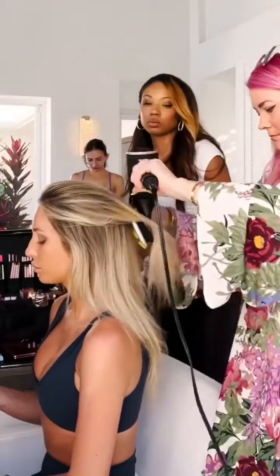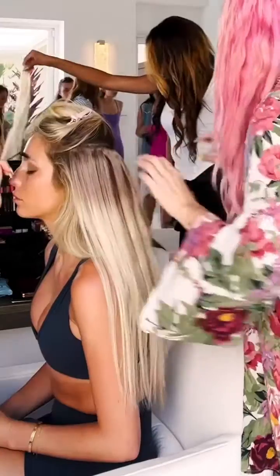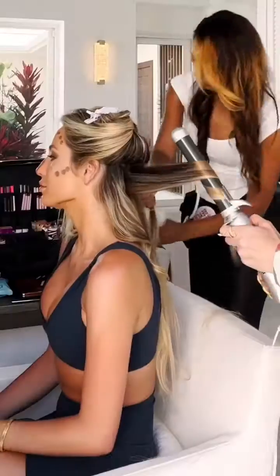Come behind the scenes with me as I style Alix Earle's hair for a photo shoot in Turks and Caicos. Start by sectioning the hair, spray some great barrier, put some laced hair extensions in, then I'm going to cut the extensions, and then obviously I have to beach wave her hair.